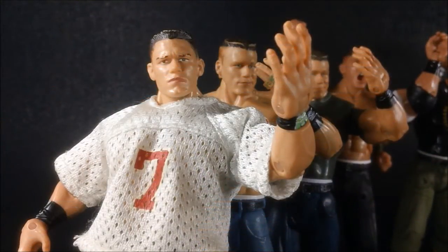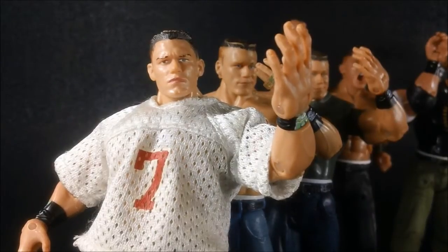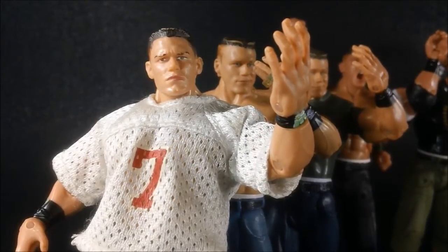Moving on to my brother's number one favorite, John Cena. He is not in my top 3, but definitely top 10. I do respect the guy. I don't hate him as much as everybody else does. But here we go with an evolution of John Cena, and it is a lot of them.